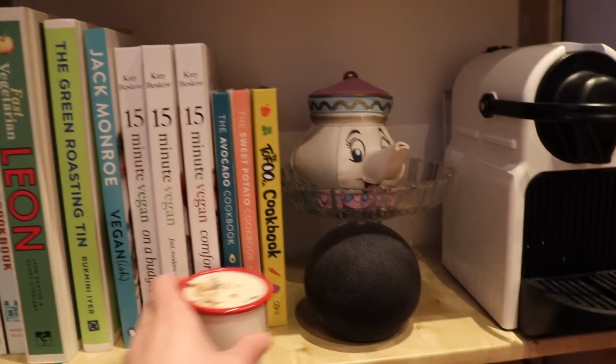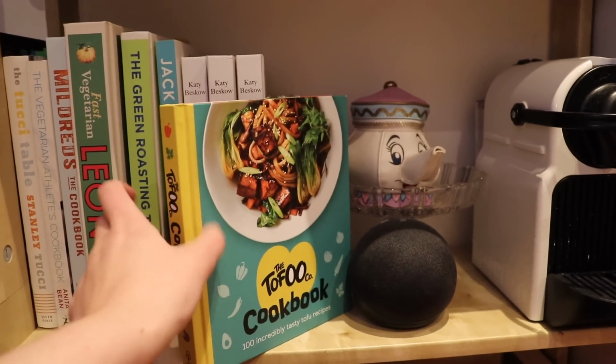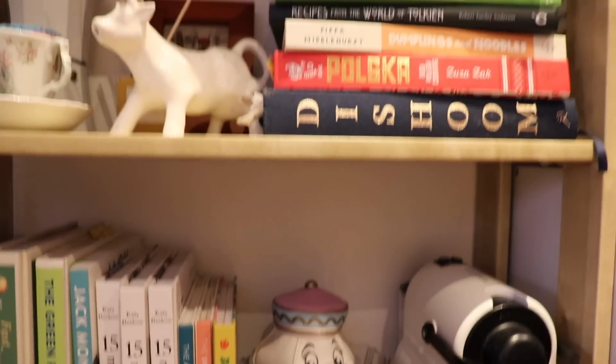The tofu cookbook is actually fantastic. If you like tofu, this is made by the brand Tofu, who make tofu and tempeh, and I love that cookbook. So yeah, those are Jill and I's cookbooks with a mishmash of other kitchen stuff. A lot of chickens because Jill's a big chicken fan.